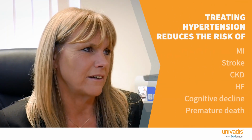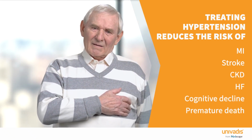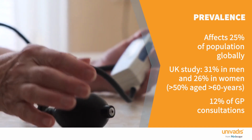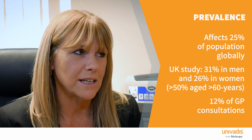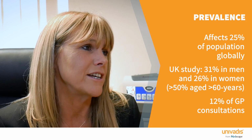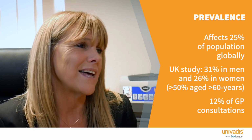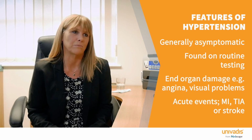Hypertension is a major risk factor for myocardial infarction, for stroke, for chronic kidney disease, for cognitive decline, heart failure and premature death. Globally, about a quarter of the population have hypertension. A study in England in 2015 showed a prevalence of 31% in men and 26% in women. Over half of the population over the age of 60 have hypertension, so it's a huge problem. It accounts for 12% of GP consultations, more than 1 in 10 of the people that we're seeing. Usually hypertension is asymptomatic, and mostly we pick it up on routine testing.